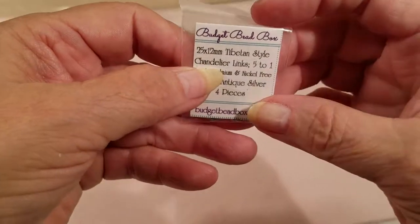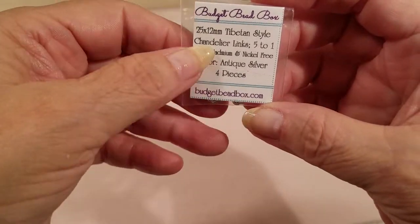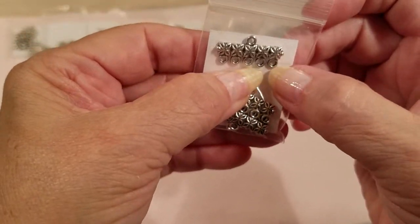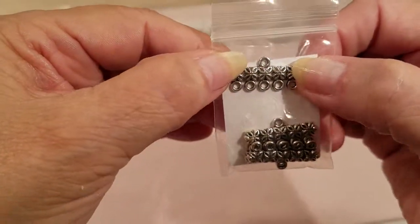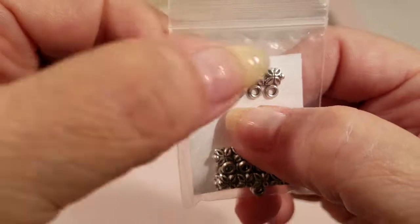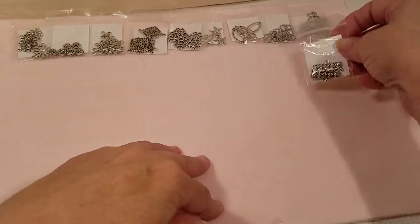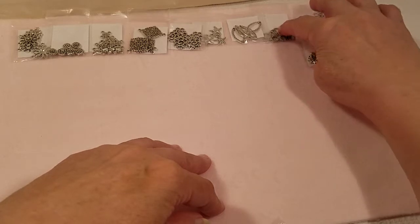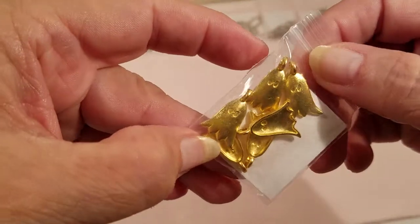Okay, this one is Tibetan style link, chandelier link, color antique silver, four pieces. Ooh. One, two, three, four, five. Five piece. Got places for five strings there. If you see that. I like that. Now, I'm not quite yet ready for five links, though. I've got to master the one link first. So, okay. Oh, and these are in gold.